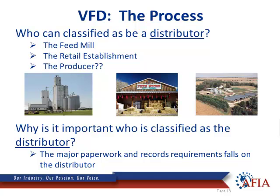Let's back up and talk about that for just a minute. Think about the different scenarios that you can think of. Say I worked for a local farmer-owned co-op, and we sold the majority of our tonnage through a dealer network. If that feed plant sells all of its tonnage through that dealer network, and they have zero direct customers, even though they may deliver it directly to the farm, but if the billing goes from the retail store to the farmer, then that feed plant is not the distributor in that instance.